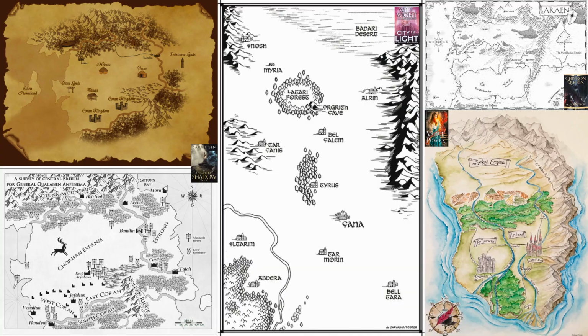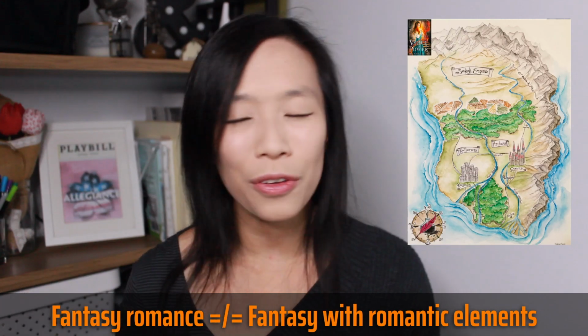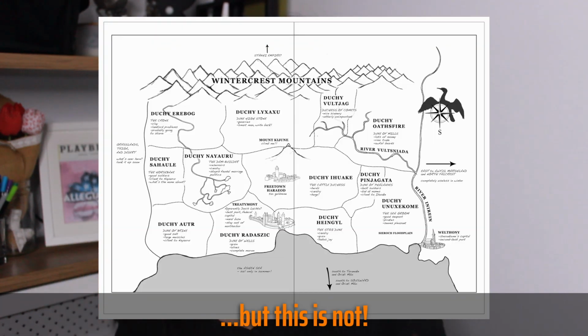I needed to start with my target readers. So I looked at a whole bunch of maps from both traditionally published and self-published titles, titles that were comparable to my book as well as titles that were not, so I could get a good feel for the range of the different types and styles of maps out there, as well as the minimum quality benchmark that I needed to hit.